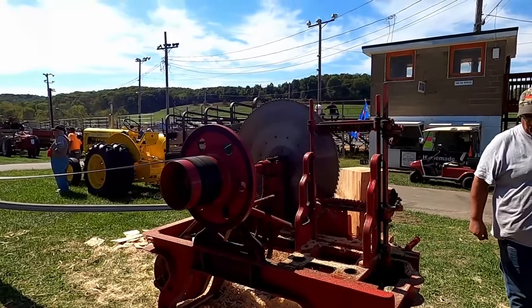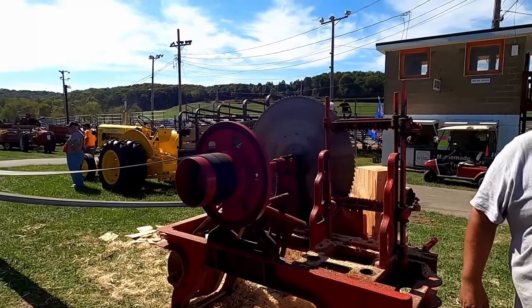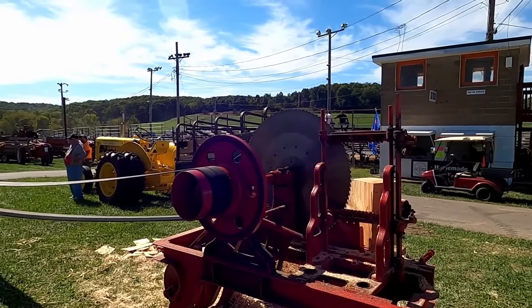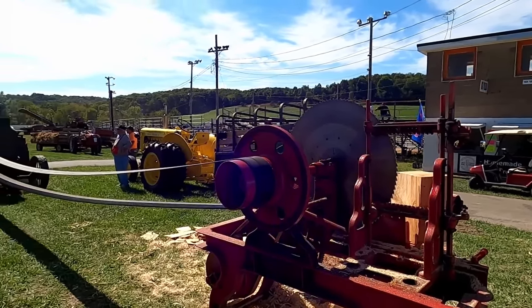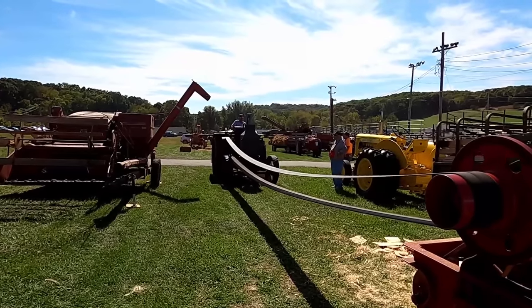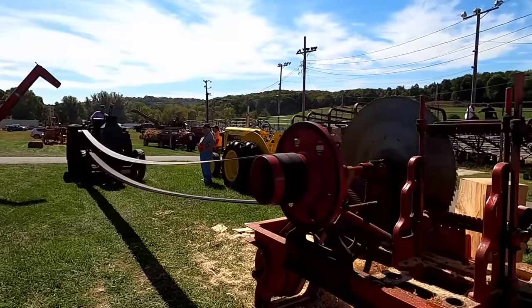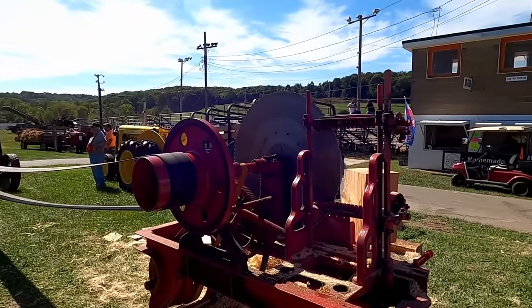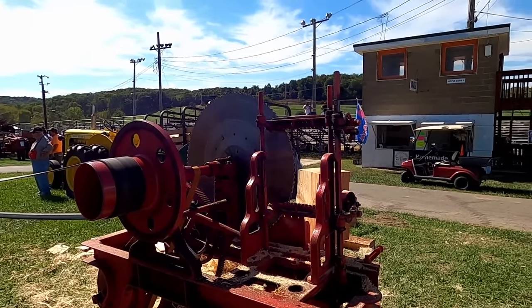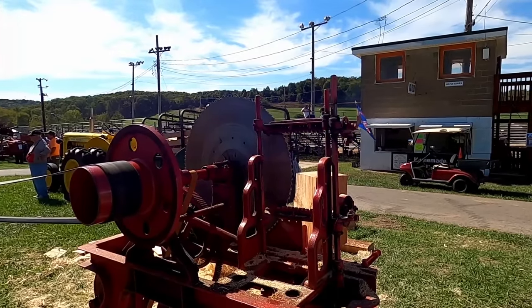Brad, is that your tractor too? No, that one is Bill Lockhart's. It's a Rumley Oil Pull, probably from the 1920s. The shingle mill is early 1900s. They started making them in about 1880, 1890. Wow. And they quit making them about 1920.